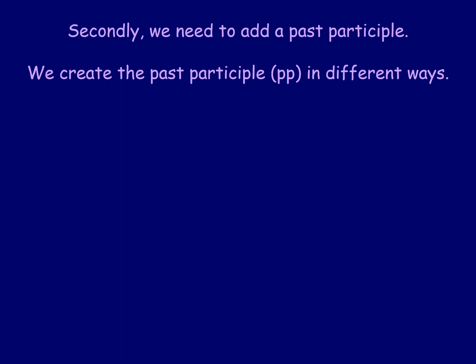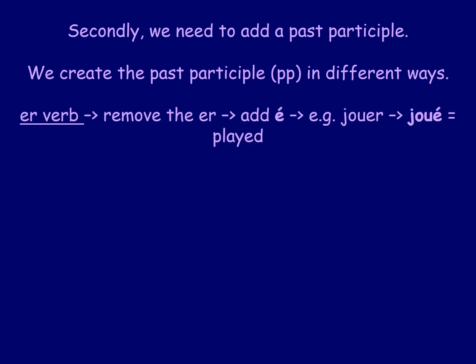Now this bit I'm going to go through quite quickly because I'm going to show you some examples in a moment. But essentially we create the past participle in a different way. So if it's an ER verb, which remember lots of verbs are in French, we drop off the ER and we add on an E with an accent on the top. So jouer means play. So you would say j'ai joué, I played. Two parts together. The first part j'ai and the second part joué.